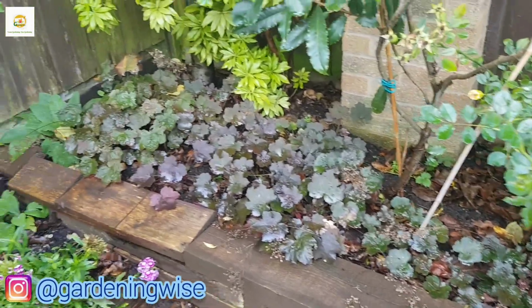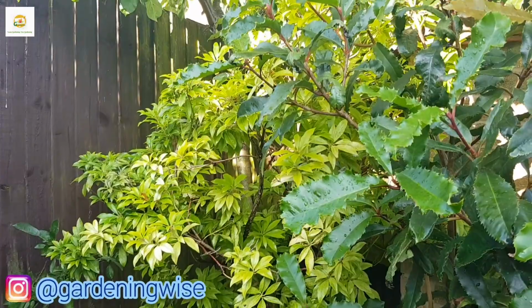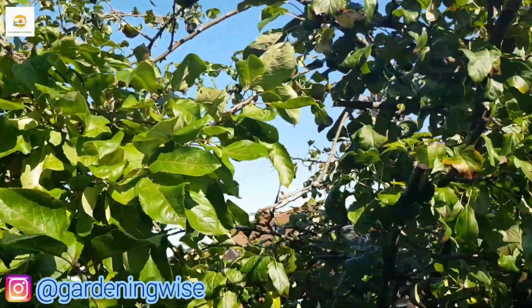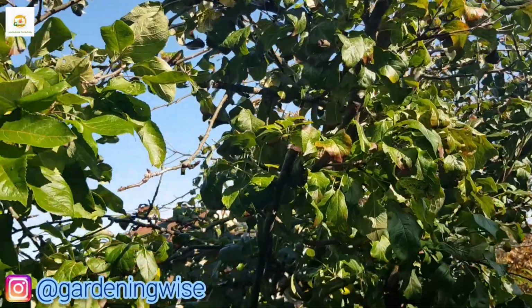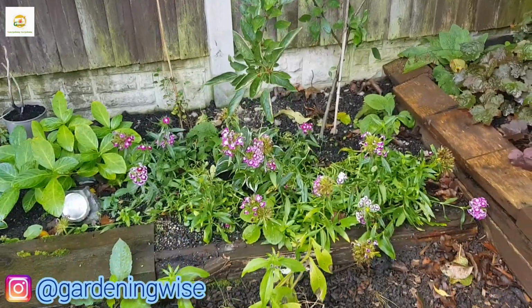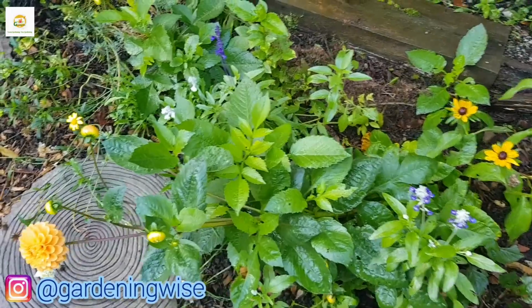I planted all my heucheras in here and I'm loving the color and textures in this small patch. Apple trees are starting to drop their leaves as well. I do need to do a lot of pruning on them. So these trees and shrubs were already in the garden. They are huge. I do need to do a lot of trimming on them to keep them in shape.